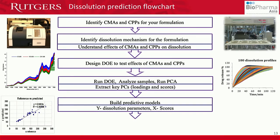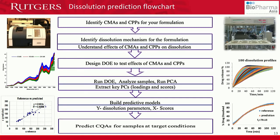And so you can extract information from the dissolution profiles as well. The last step is basically to build a predictive model where your Y, which is your response, is your dissolution parameter or parameters, and your X, your predictive variable, is the scores that you obtain from the NIR spectroscopy. And then the last step is to predict the CQA that's of interest to you at the target condition. So you can always use this flowchart more or less for different CQAs, and we've used this flowchart for dissolution testing and dissolution prediction.